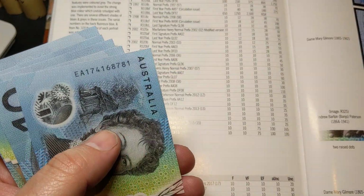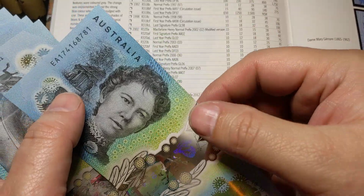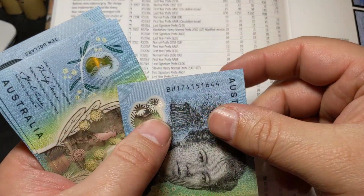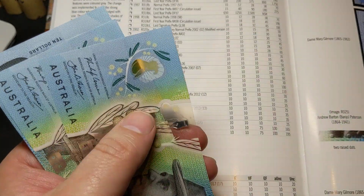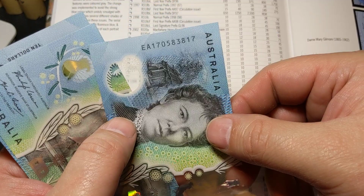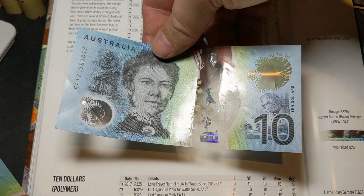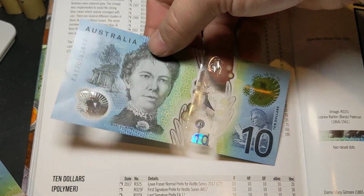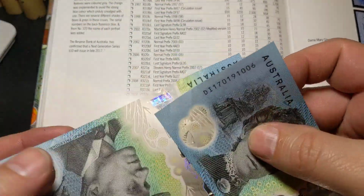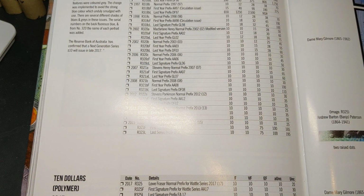Okay, there's another EA, so that's another last prefix note, and a little bit better. Still got some folds in it. I'll put that one aside for now. Another one. Well, so we're finding plenty of the last ones. So not bad. This one's probably in the best condition out of a lot of them so far. Still a fold in it, a few folds, but still good to find. And the last one of these ones, no, nothing special there.